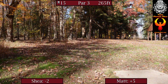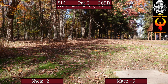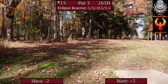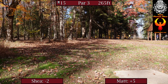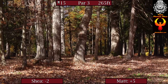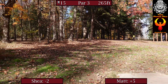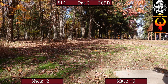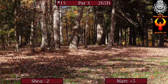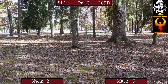Hole 15, 265 uphill. Dang, this requires a straight shot. I'm gonna try that Reactor again, Eclipse. Seriously. Dude, did not hit a tree this time, I swear. Straight. A little bit of finish on it, though. Pin high, but up left. Right. That's an Inertia doing Inertia things. Good rip, hang out with me, probably. Yep. Just enough of a frond in the way to make it interesting.